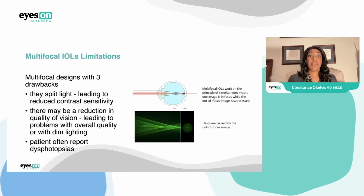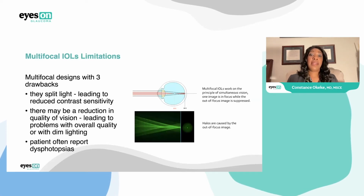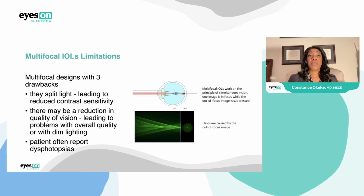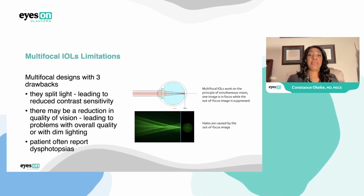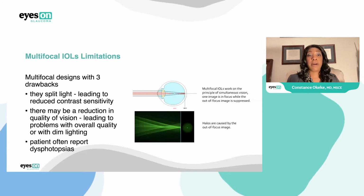Sometimes there can be an overall reduction of the quality of vision with these lenses, and that can be especially concerning for patients who already have trouble in dim light settings. And then also there's dysphotopsias, whether it's starbursts or glare or halos. These are also going to be a concern with patients who do have some issues relating to glare already because of their underlying disease with glaucoma.